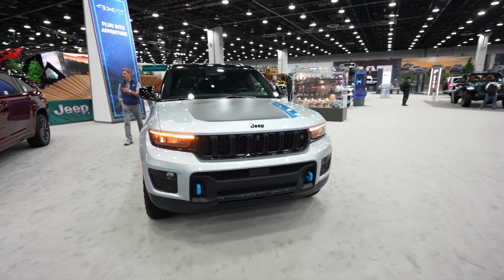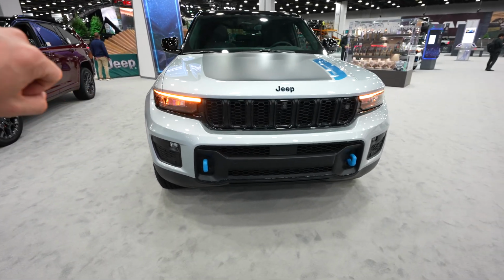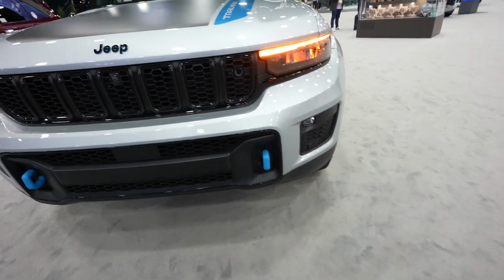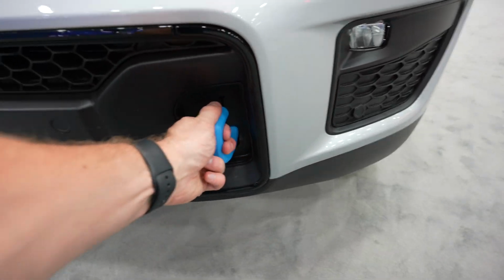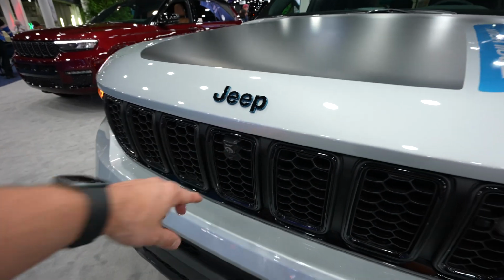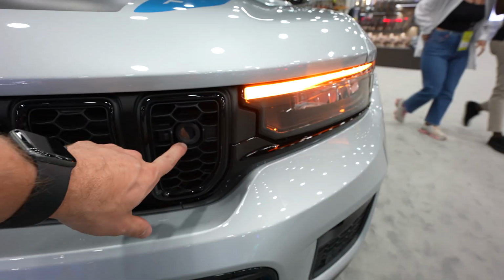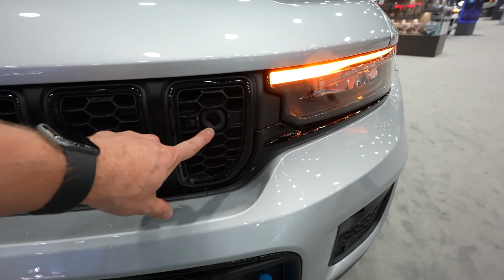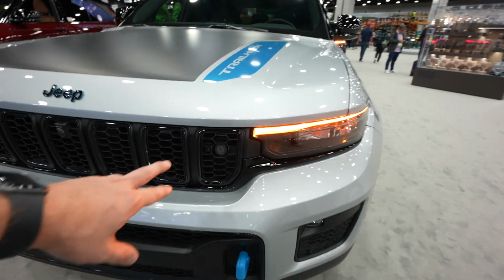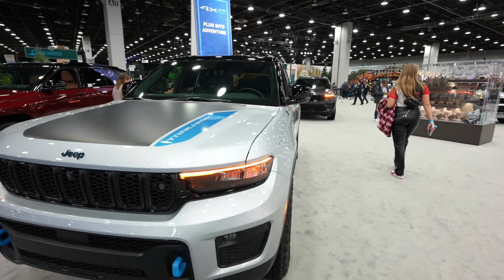So starting off up front, you are going to have the LED style accent lights, a full LED headlight and fog light package. Parking sensors are going to be integrated into the middle portion of the bumper on this guy. You also have the powder coated electric blue recovery hooks, which is awesome. Front facing camera, because this guy has a 360-degree camera system. I believe this is either a front facing sensor for the adaptive cruise control, or it could be some sort of infrared viewing thing for the instrument cluster up front.